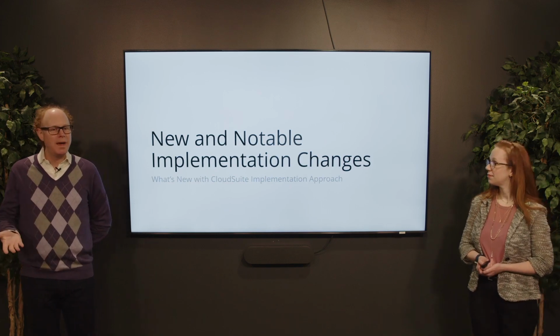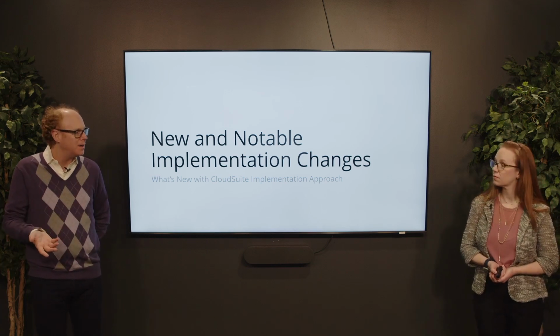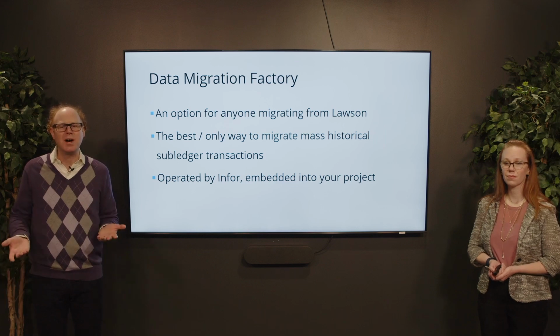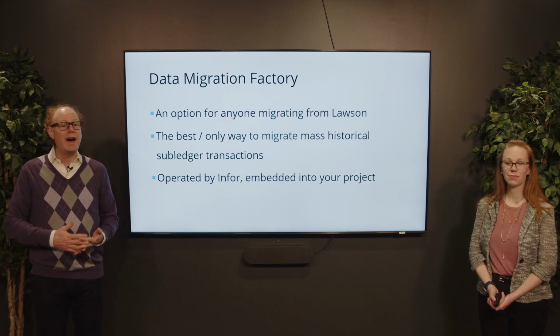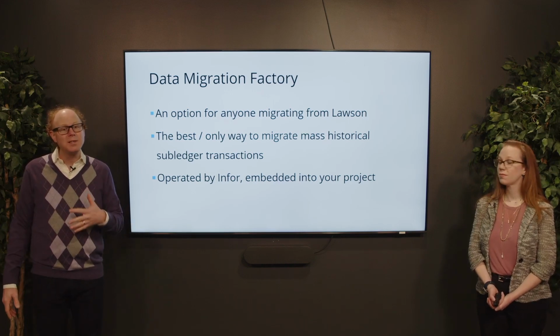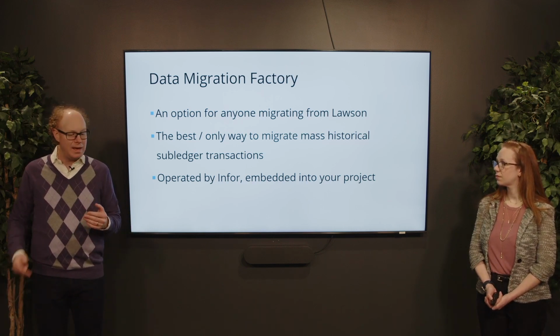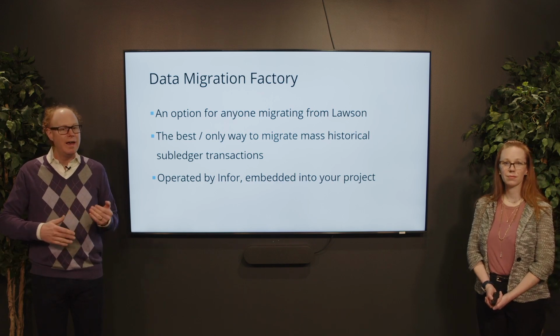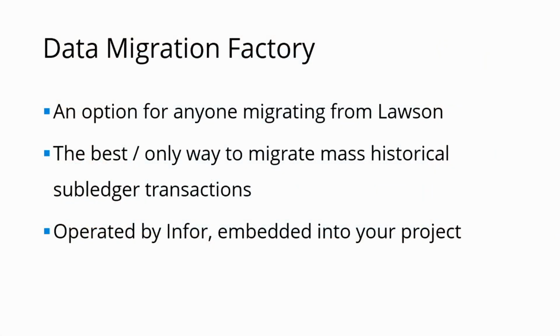Okay, so let's switch gears a bit and talk a bit about how our implementation methodology has evolved to address some of these challenges. The first thing we want to talk about today is the data migration factory. If you don't know, the data migration factory is something that Infor has provided to their client base as a way to expedite moving from Lawson into Infor CloudSuite. It's basically a conversion tool set and a service provided at no charge by Infor to their client base. And what it offers is the ability to migrate a large amount of data from Lawson up to the cloud.